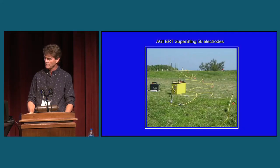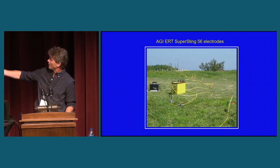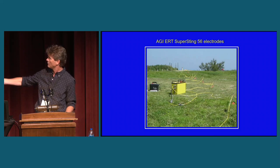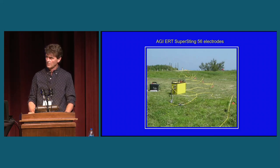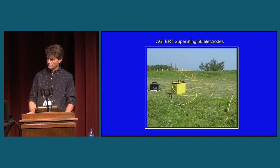So this is an example of what a layout would look like. We have the console, we have a regular car battery. Here's our array of 56 electrodes in this case. It takes about 20 minutes to deploy, depending on the terrain, and it takes about 20 minutes to acquire the data. You can do this with a crew of 2 or 3 people. And we've done it in quite a few places now on Texas highways.